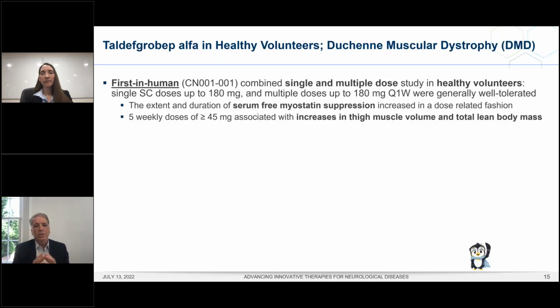In addition to this, we did two studies in Duchenne muscular dystrophy. In both studies, taldefgrobep was administered to patients by caregivers in a home setting, and the duration of the study allowed for, in the second study, was up to 1 year with an open label extension beyond that for a longer period.